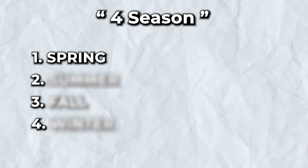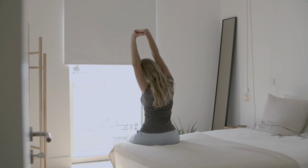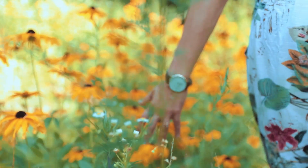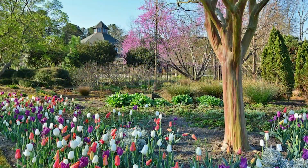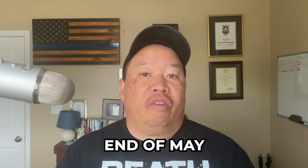So the first season we're going to talk about is going to be spring. Now, typically spring fluctuates between 60 and 70 degrees here. It can get to about 50, maybe first thing in the morning. If you're an early riser, definitely, I enjoy the colder, not colder weather, but definitely 50 degrees to me is not a problem. So it really depends on you. Of course, everything is in bloom here during the springtime. So it's a great time to check out the Fayetteville Botanical Gardens and see everything blooming and growing. Spring usually starts about mid-March here and it could last to the end of May.